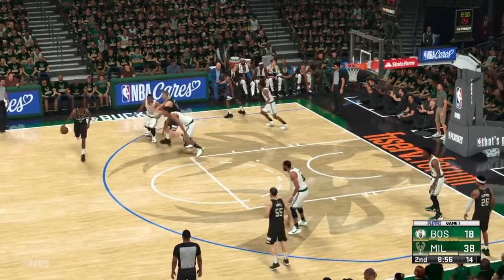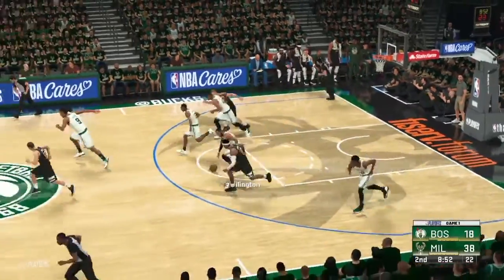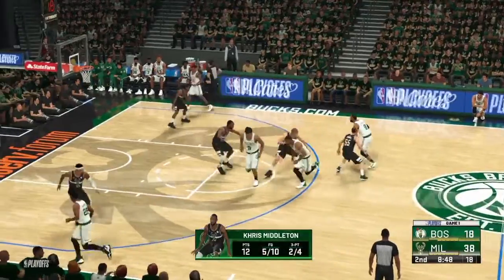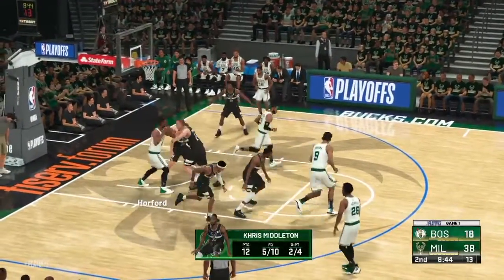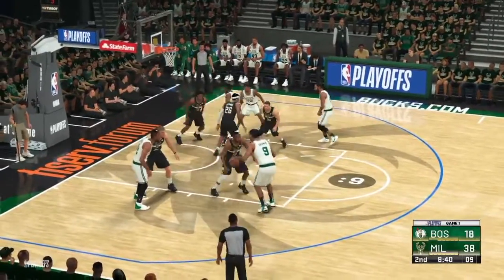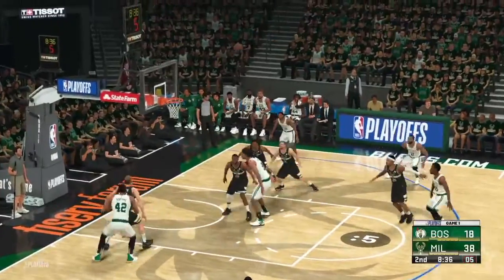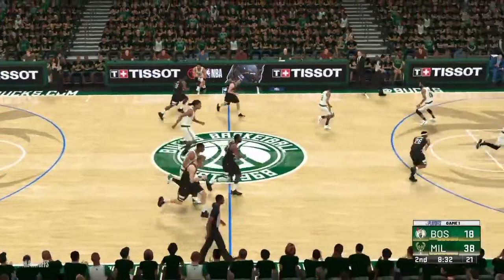Middleton outside. Fires the three. Rebound Boston. Ellington started out strong from three-point land, hit two in the first quarter, but he's gone dry since. Horford passes to Brown. Pass to Nesmith. Another shot. The shot no good. So Milwaukee will take it the other way.